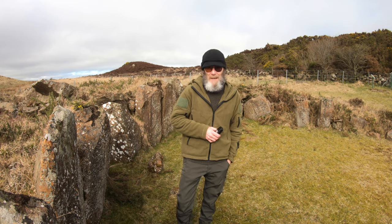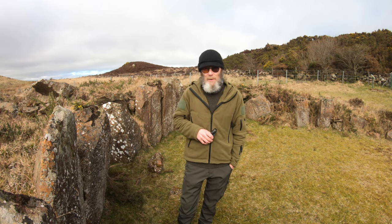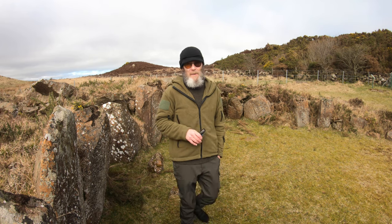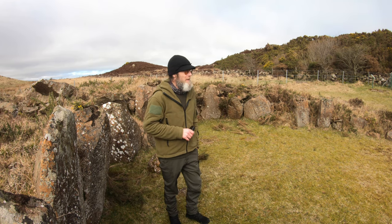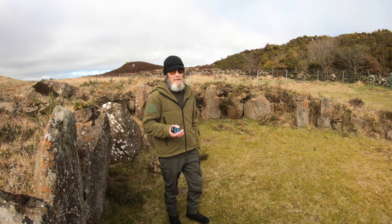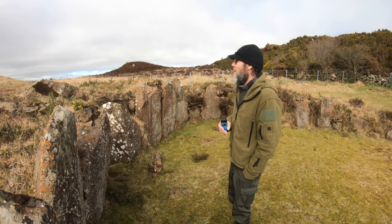It's actually a state-run monument, so we've cut the gorse mostly off it. It was completely buried. One of the photos I've seen, you couldn't see it for gorse. Thankfully I've trimmed it back enough that we can appreciate it now. And I'm going to get some peace here, I think. Can't see anyone else being up here today.